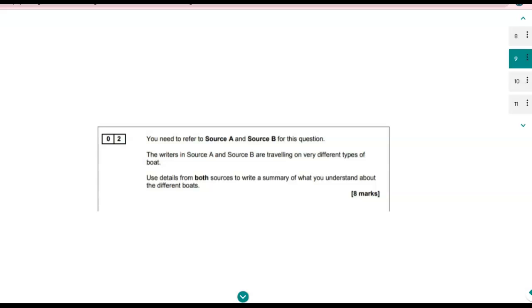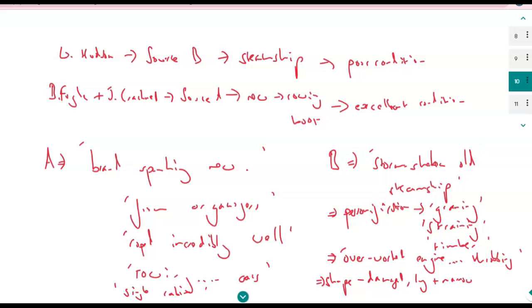So the writers in source A and B are traveling on very different types of boats. Use details from both sources and write a summary of what you understand about the different boats. So the first thing I would say would be, in source A, Ben Fogle and James Cracknell are sailing a brand new rowing boat in excellent condition. In source B, the explorer Hudson is on board an old steamship which is in poor condition. Source A is written recently, and therefore this is a modern boat, and source B was taken from the late 1800s, so it's a much older boat.